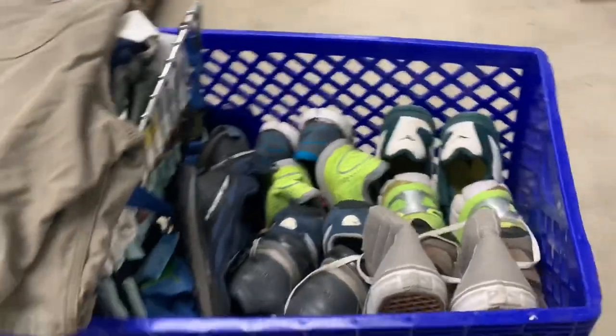Found a couple pairs of shoes. We found nothing but some Airheads. And Red Tag is half off, so these shoes are pretty cheap. And I got one other pair too that I already paid for.